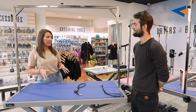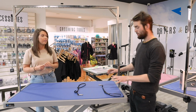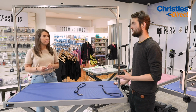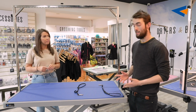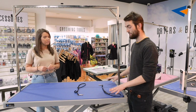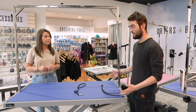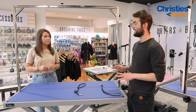Okay, so with everything being said then, why in particular is this table good for startup groomers? Well, it's good for everyone, but in particular startup groomers. When you're starting off, you want to buy something that you can rely on, something that you can depend on. And this here is definitely going to be in that category. As I mentioned before, it's really sturdy, it's a strong table. So when you're starting off, you want to be able to take any and all customers.